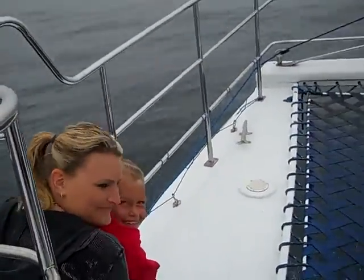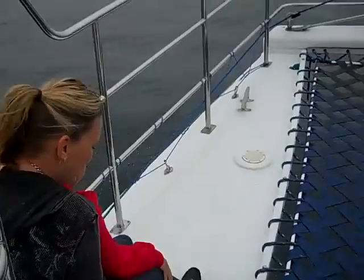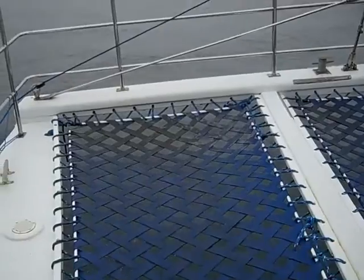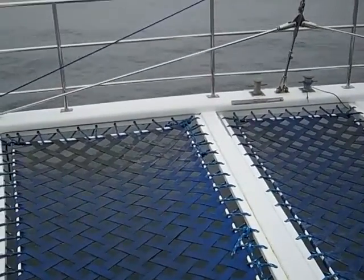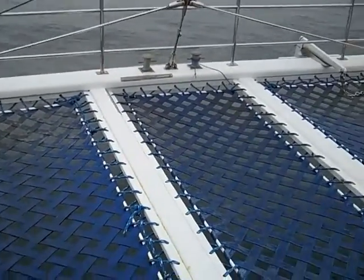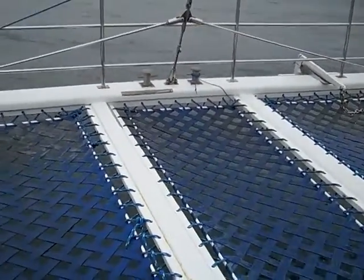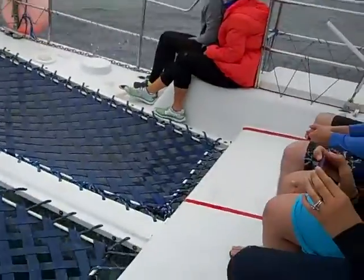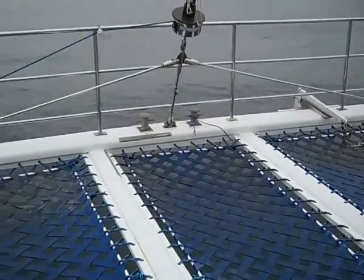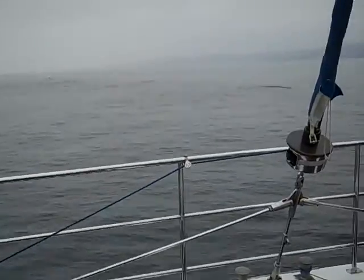My goodness. We had to jump up in the air on that one. Yeah, Captain Dave's ship is a two-hull catamaran, I would say about 70 feet long. Here come the dolphins.